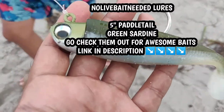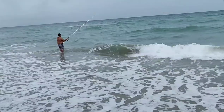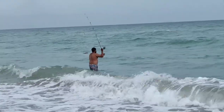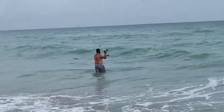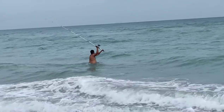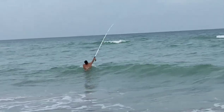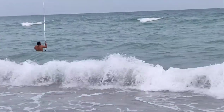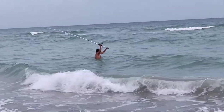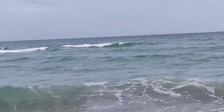All right, first things first, we're gonna try out the No Light Bait Needed sardine color. We're gonna see if anything wants to eat it. We've got Iguana Man right there. 15 foot fishing pole, you guys. Whole sardine. Oh snap. Dang, he's going in. Oh God. Take two. Launched it. Damn.